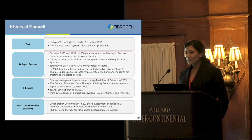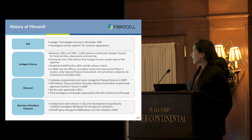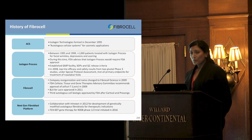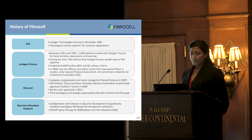So the history of Fibrocell is that we were a company called Isologen that was formed in 1995. And they developed a product called the autologous cellular systems, which is basically taking a biopsy and expanding fibroblasts and using it for cosmetic applications. So this product was actually used in about 1,000 patients when the agency said this is a product that is actually more than minimally manipulated, so it actually requires FDA approval.